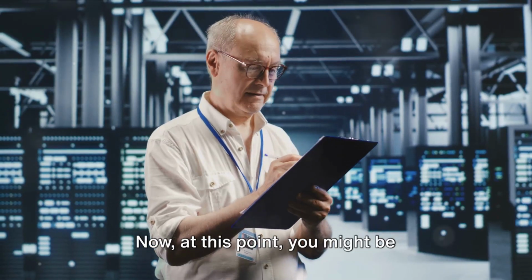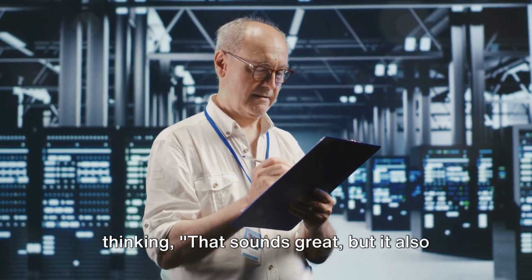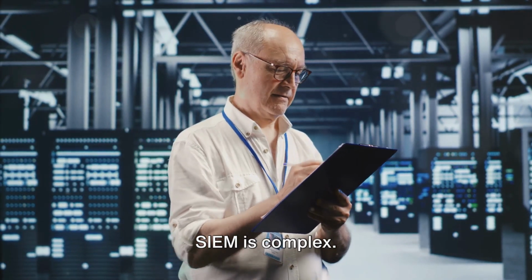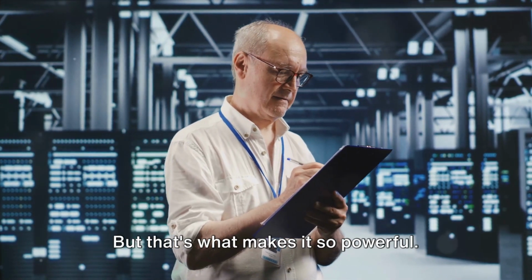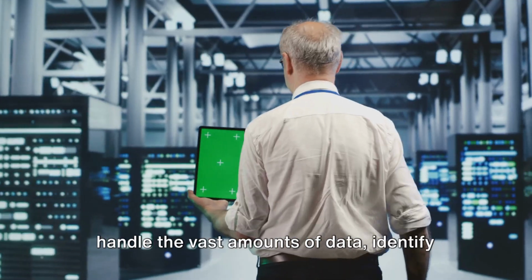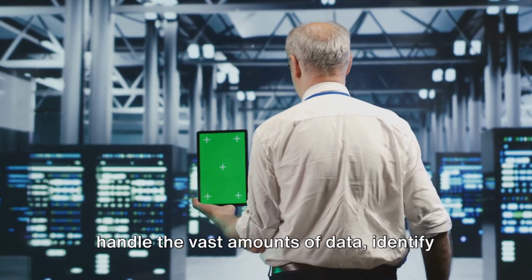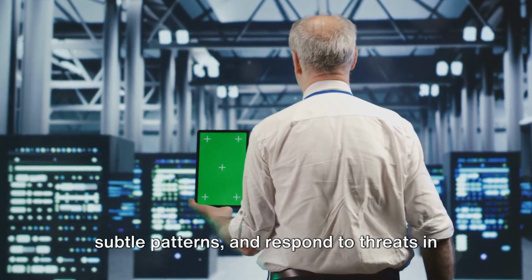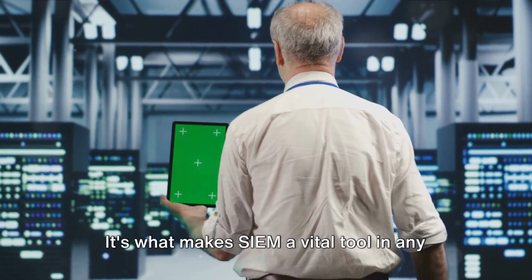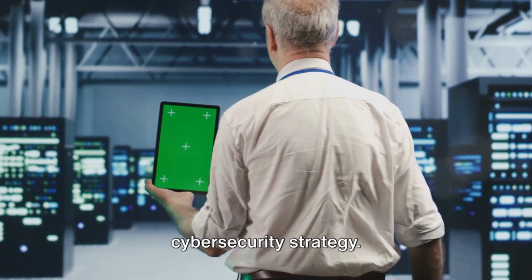Now, at this point, you might be thinking, that sounds great, but it also sounds complicated. And yes, you're right. SIEM is complex, but that's what makes it so powerful. It's this complexity that allows SIEM to handle the vast amounts of data, identify subtle patterns, and respond to threats in real time. It's what makes SIEM a vital tool in any cybersecurity strategy.